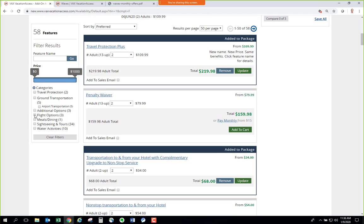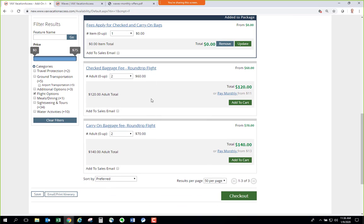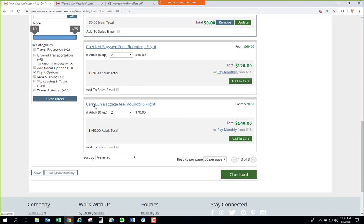So flight options, I'm going to click on that one first because with our exclusive vacation flights, if it's Frontier as the charter company, you are able to prepay for checked bags. And the benefit to you for this is that you now are getting commission on those bags, which you were not getting the commission for the bags when they booked directly through the airline. It's also a reduced rate. They're paying less than if they had paid directly with the airline or at the counter. Same for the carry-on baggage with Frontier.